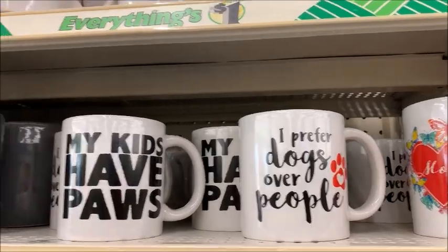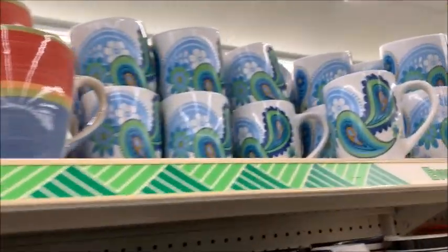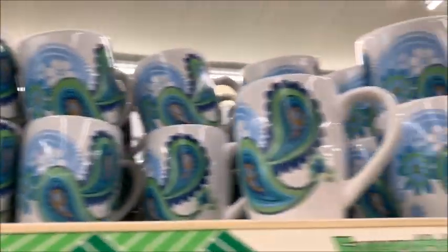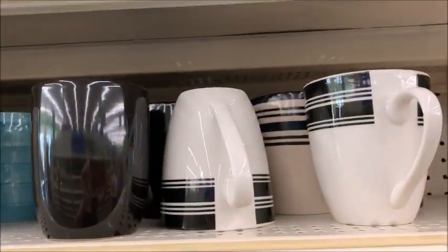I prefer dogs over people. My kids have paws, absolutely. Look at the retro ones. Oh, come on. Who was a kid of the 70s? Who would love these? And even that's pretty retro if you ask me.